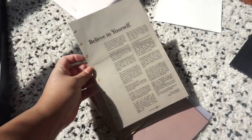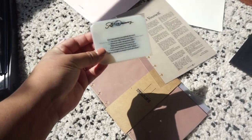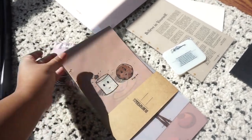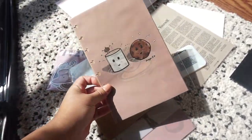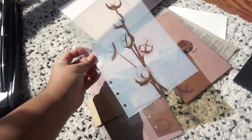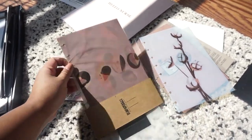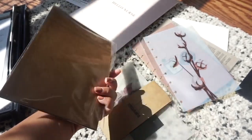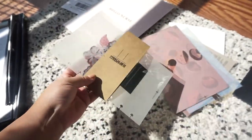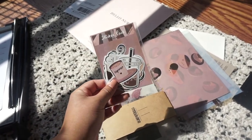one by one. So one of our dashboards here, Believe in Yourself, one of the new journal prompt cards for your journal. She got one of the kawaii characters that we sell. This is the cotton translucent dashboard, our color block woman in vellum, and then last but not least, which I can't show because it's really taped in the back, one of the love dashboards. And then our sticker packs.